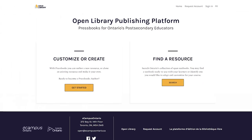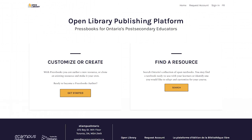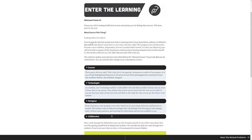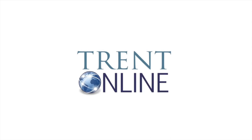Pressbooks Single Sign-On provides our learning community with an exciting opportunity to step outside the LMS, to mobilize our knowledge internationally, and create engaging experiences that couldn't exist otherwise. The next step in open education is here, and we're excited to see what you do with it.